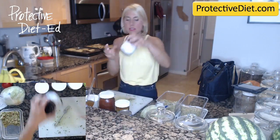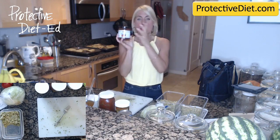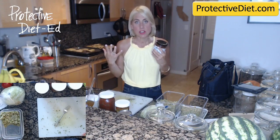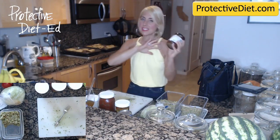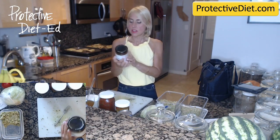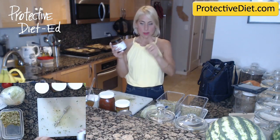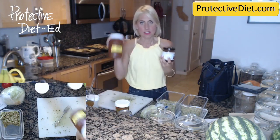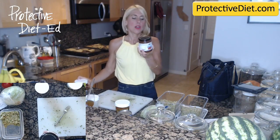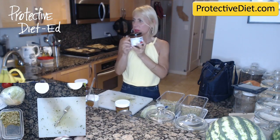So talking about the salsa, a lot of you buy jarred salsa, and I went looking for one that was free of additives yesterday so I could have it for this class, because I never buy jarred salsa. Once you taste homemade salsa, it's hard to go back. And I found this jarred salsa from Whole Foods. It's roasted chipotle, because that's what we like. We love the chipotle salsa by Protective Diet. And this roasted chipotle salsa was $4, I believe.